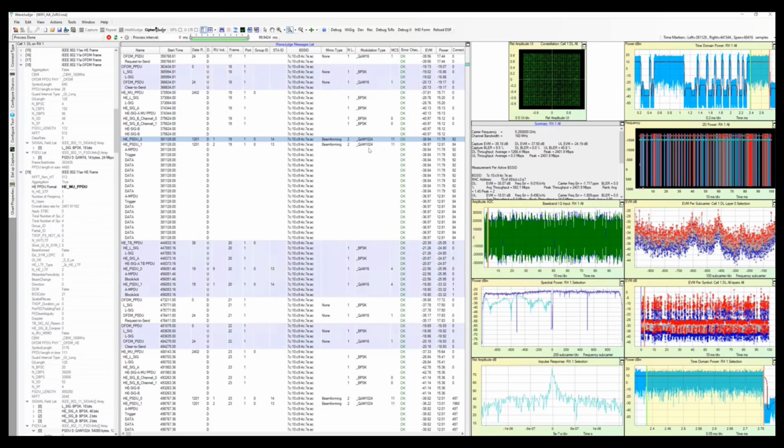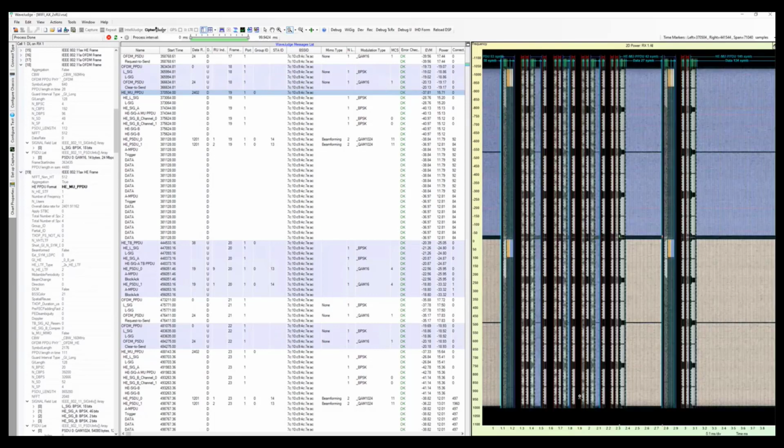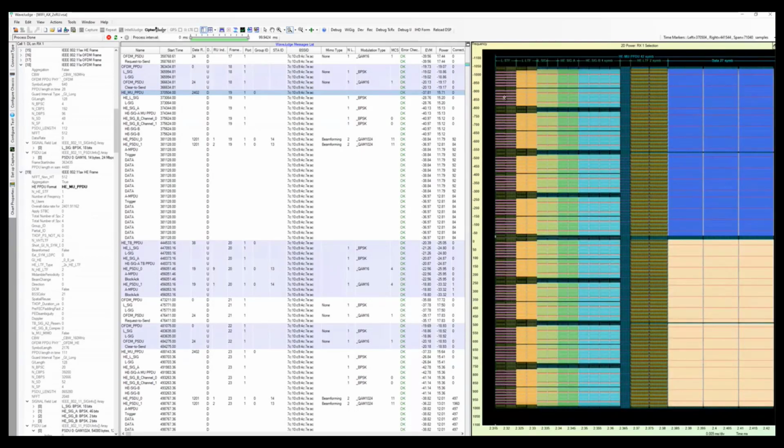So let me show you what we have here. This transmission is a downlink, from the AP to the UE. You can zoom in on our 2D power chart. It shows all the parts of this transmission. First come the legacy STF and legacy LTF, the short sequence preamble and long preamble, and then the L-SIG and the repeated L-SIG, and HE-SIG-A, HE-SIG-B. All of these are signaling. We decode every single one of them.